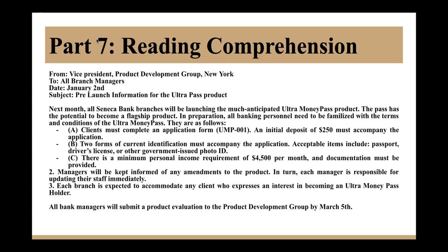All right, shall we start this passage? Double email. Again, we can use skimming and scanning first, because there is lots of detail here and you have to pick just only the important details. From the vice president, New York, or branch manager, dated at January 2nd, pre-launch information for all the past product.